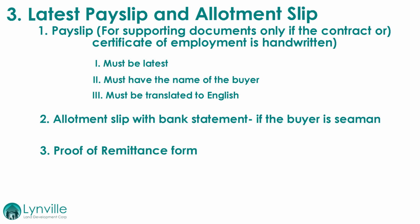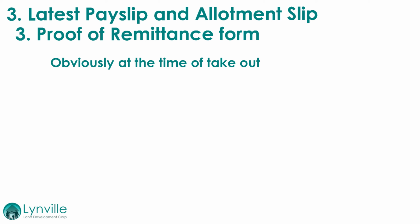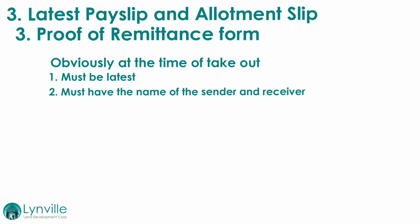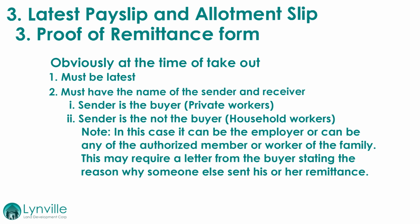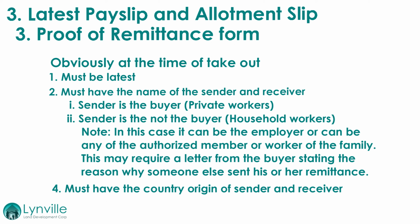Number 3, proof of remittance form. Obviously, at the time of takeout, kailangan din ito ay latest. It must have the name of the sender and receiver, regardless if the sender is the buyer or if the sender is not the buyer. Kumbaga, pinapautos na lang niya or pinapahinga na lang niya ng tulong ng ibang tao para magpadala ng kanyang sweldo sa kanyang pamilya. Must have the country origin of sender and receiver.